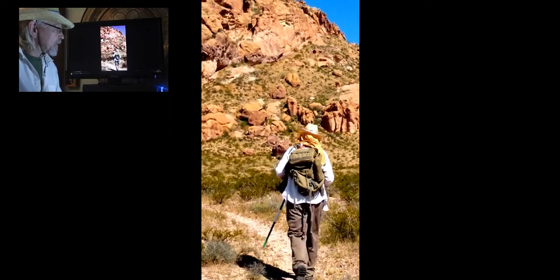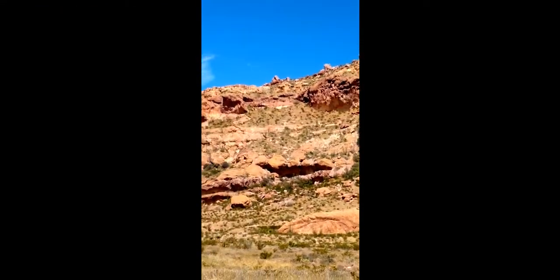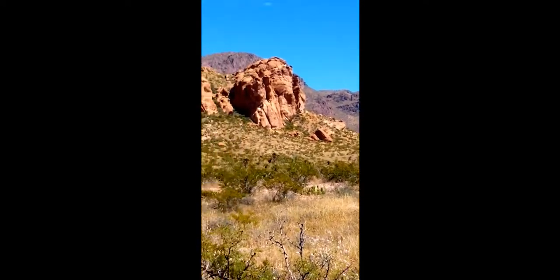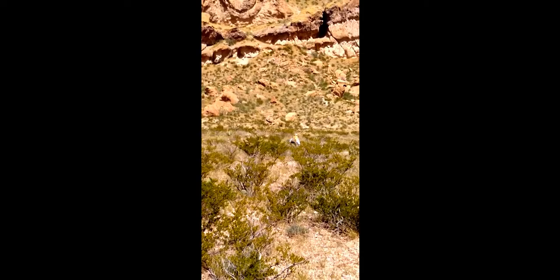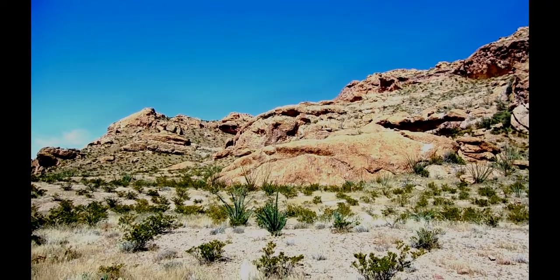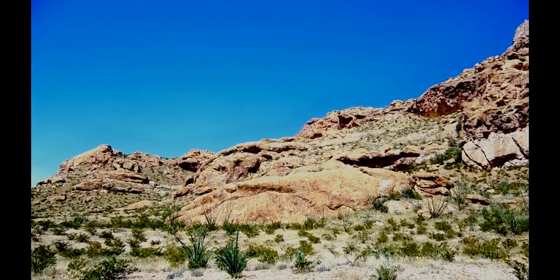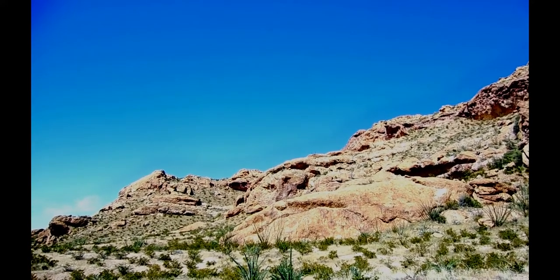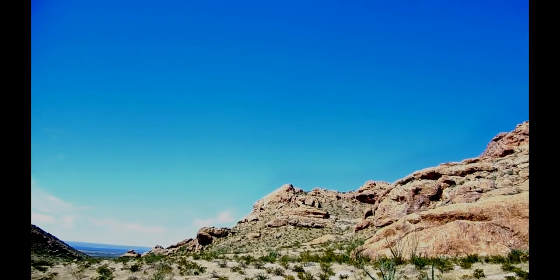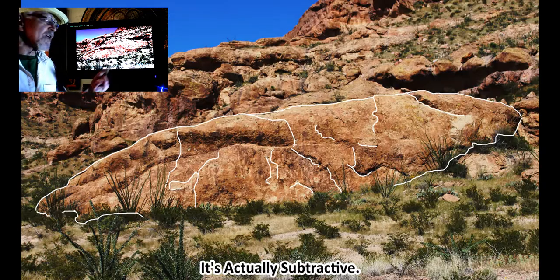So we headed off over to this really large megalith. Each one of these large rocks is being carved and painted. It's a lot like Easter Island. And when you get up close, you see the drill holes and the peck marks. So let's take a closer look at this large rock. It's all this different coloration. It's all been painted.